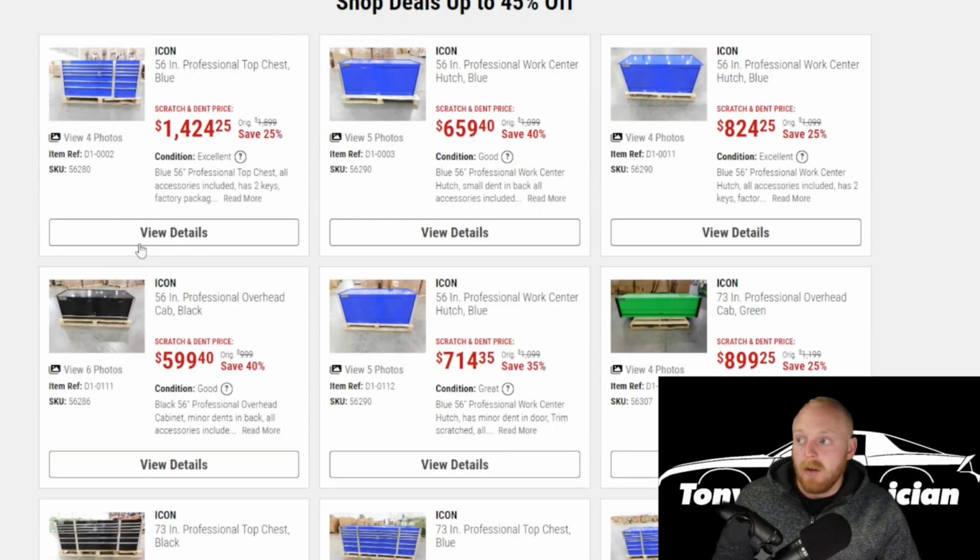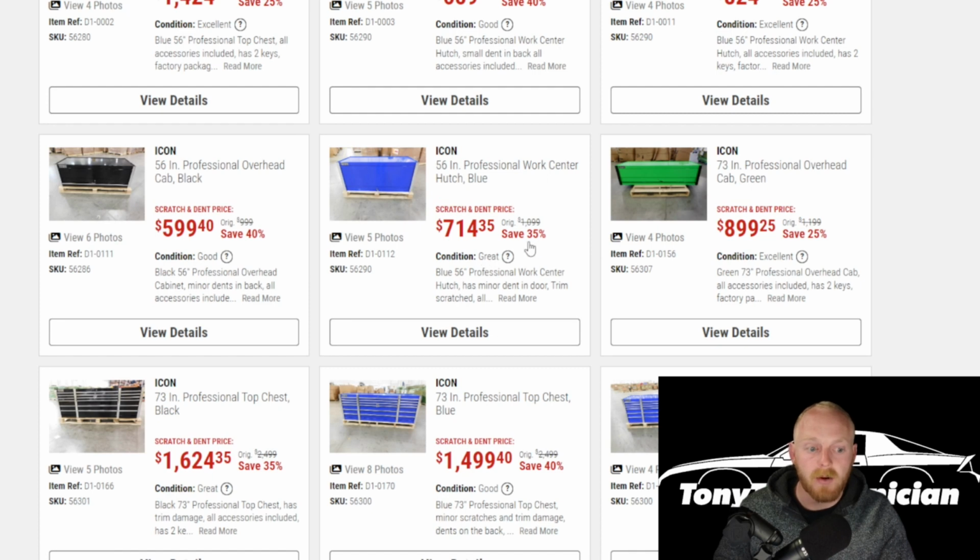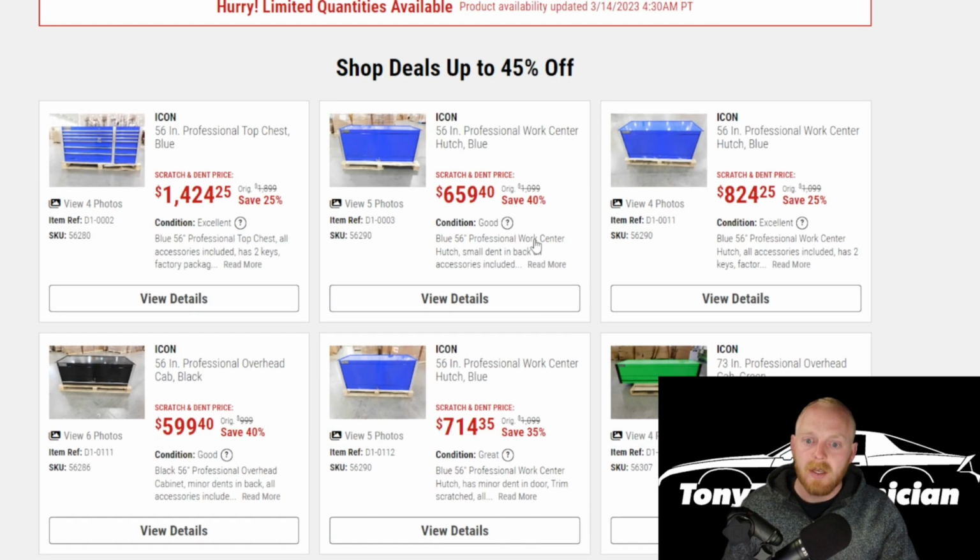So one thing when you call for those products is to check and see what exactly is missing if they're tracking that. So here when looking at these, you can see this one's in excellent condition, which is 25% off. One in good condition is going to be 40% off. One in great condition is going to be 35% off, so they're going to range. Obviously, the better condition that they're in, the less of a discount you're going to get, but some of these are fantastic. So especially if you're considering an Icon toolbox, this is a good way to go. Some of these you can get a pretty good idea of what is wrong with it.